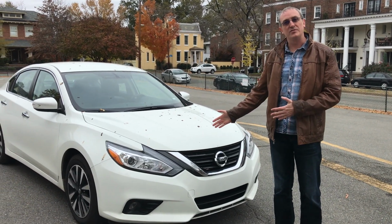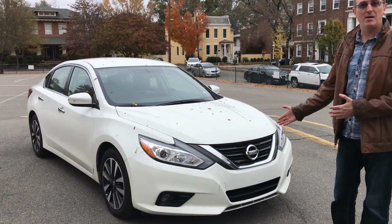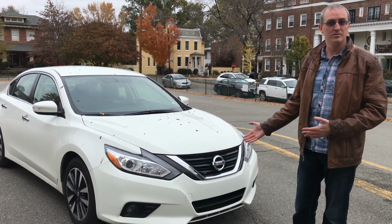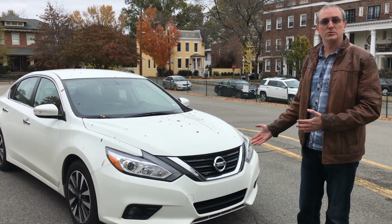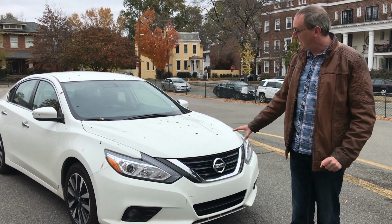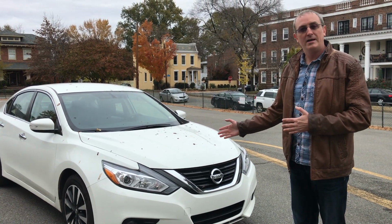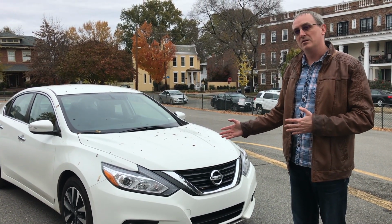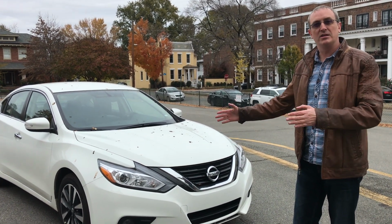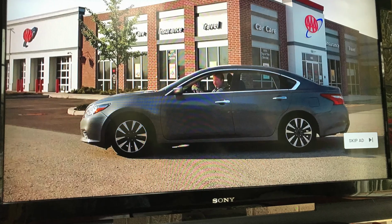So when my buddy got this, we all thought this was a Maxima. And it really does look like a Maxima, and that's not a bad thing. The Maxima is a fantastic car. It's the top of the line Nissan sedan, but we really thought this was a Maxima. They've styled it specifically to look like that. However, it does still, in my opinion, just look like a car. And that's shown in these AAA ads I see on YouTube all the time, where they have a generic guy sitting in a generic car, and it's a base model Altima.